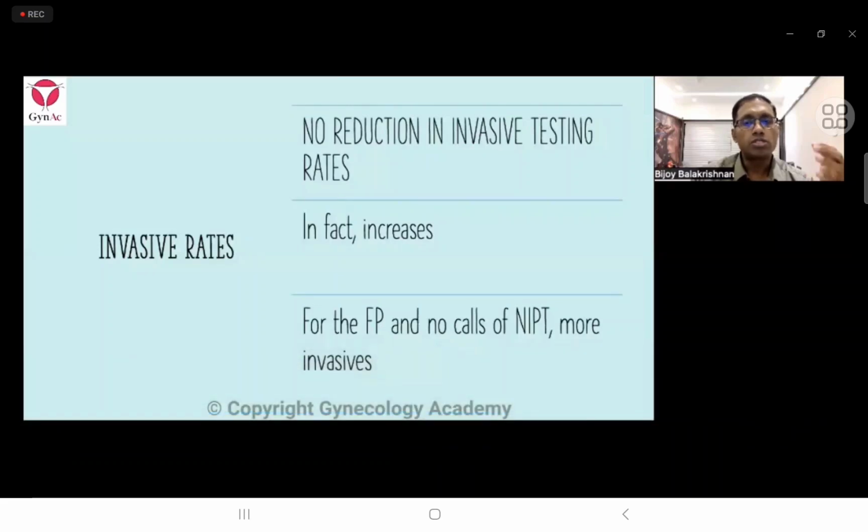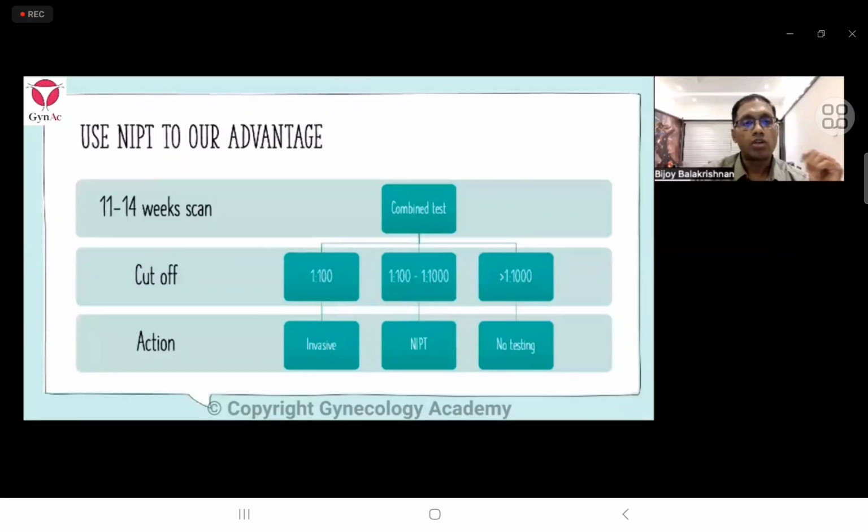And that's why we have proposed this, and we have been using it at our center too, is to use NIPT to our advantage, not just ours, but to the patient's advantage as well, and to bring your cutoff from 1 in 250 to 1 in 100. So when you bring your cutoff to 1 in 100, you're going to reduce your invasive testing rate. At the same time, in that 1 in 100 group, you're going to pick up 78% of all clinically significant aneuploidies. For 1 in 100 to 1 in 1000, you can offer NIPT, and greater than 1 in 1000, you don't need to offer any form of testing.